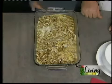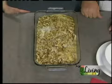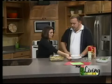Okay, now how do we bake this? Bake it in the oven for about 45 minutes to an hour. Keep an eye on it. It depends how many chicken breasts you use. If you use 4 chicken breasts, less time. 6, use more time. If you're doing multiple dishes, you can use a meat thermometer to check the temperature of your chicken, make sure it's done.